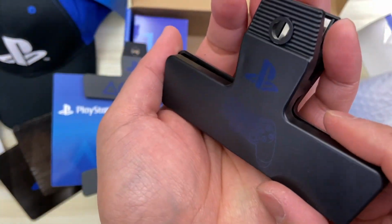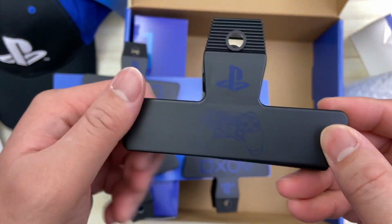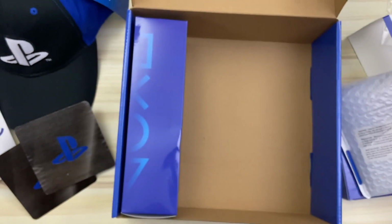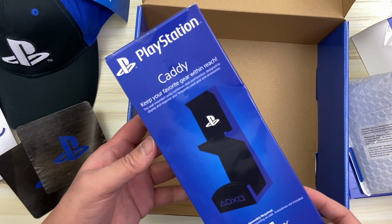So the second one I thought was just a blank clip. There's actually a controller symbol on it, but my lighting isn't helping you all see that right now, but it looks really clean. I like it. DualShock 4s. Too bad they're not DualSenses, but most people have DualShock 4s still. And last but not least, the featured item.